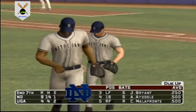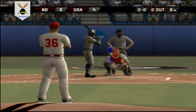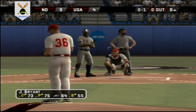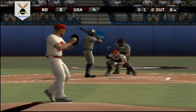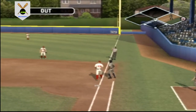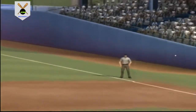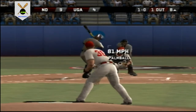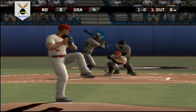With seven innings played, it's 9-4. Well, just caught the corner. A ground ball headed for the hole, and it's a diving catch. One gone. Let's take another look at that Rawlings Gold Glove play. Number 19 is digging in. A little bit low. Nobody on base, and one gone.